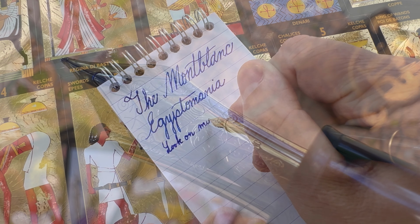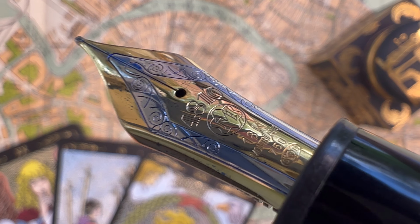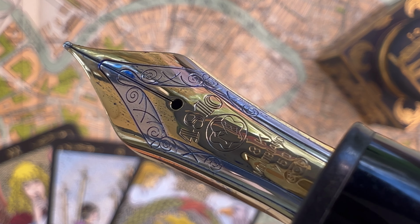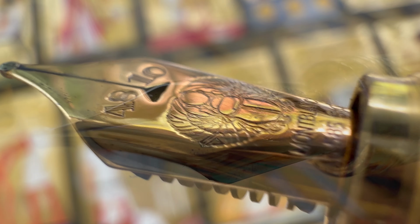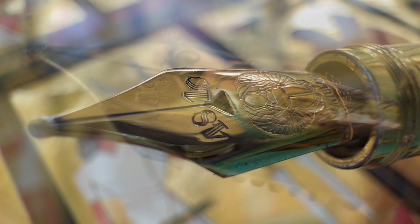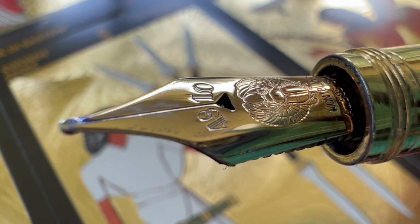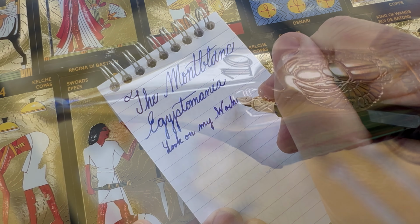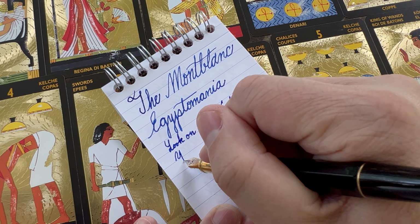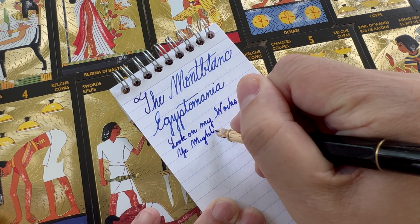I already had the Montblanc 149 and was enjoying its large, glittering gold nib. Its nib was smaller, yet boldly embossed, with a sacred scarab in high detail, and with a triangular breathing hole, and it was soft. It had a unique writing experience, it was expressive, and it felt like a vintage pen.